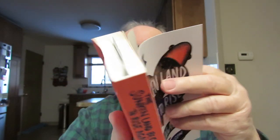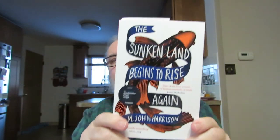This M. John Harrison apparently has written a ton of books, and he's considered, I don't know, cyberpunk and science fiction and fantasy and gothic and kind of horror genre. He's British. I think he's British. Now I'm not too sure. It says here, The Sunken Land Begins to Rise Again, winner of the Goldsmith Prize in 2020. The Times says Harrison's unsettling and melancholy novel, gritted with farce and dreadful laughter, shouts award winner on every page. The Guardian says Harrison is without peer. I don't know. I haven't been that really impressed by it. But anyway, I've been reading this.